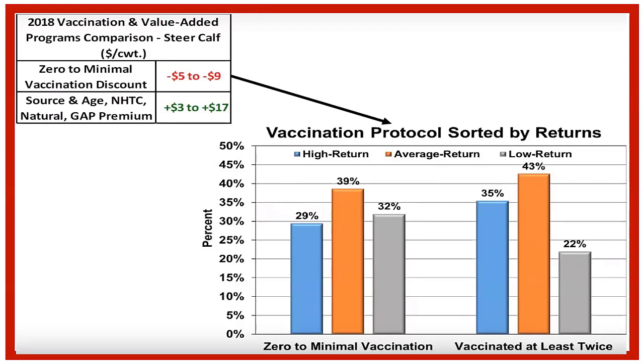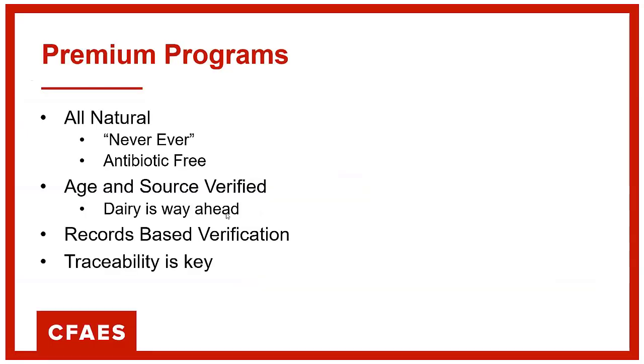We can see that for zero to minimal vaccination, you're going to get a discount. As we look at source and age verified calves, all natural, some of our premium programs, there's actually a $3 to $17 per hundredweight premium. And you can see here that calves vaccinated at least twice, about 75% of our average and high return producers get two rounds of shots into those calves.